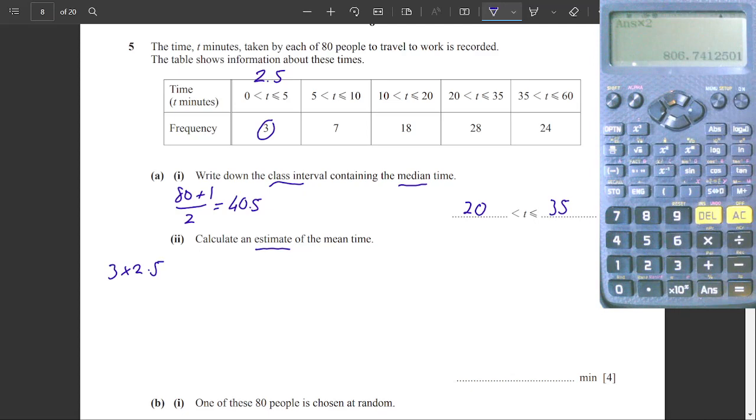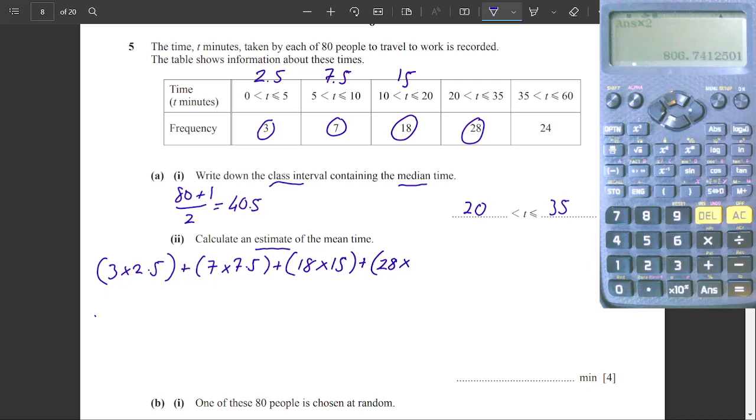And we're going to continue this pattern. We're going to take the next seven people, and we're going to assume that roughly it took them 7.5 minutes on average to get to work. And thus we continue. If you're unsure about what the midpoint is, you can add the two end values and then divide it by 2. And that will give you the midpoint, which is the estimate of the time.